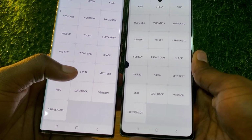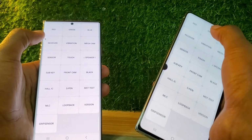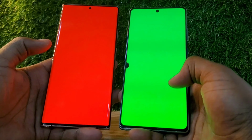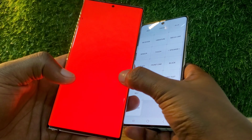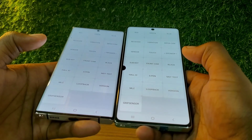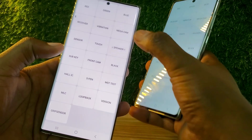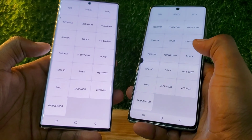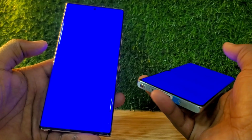You can find some phones that have 5G and others that have 4G. That's how you get some differences, but all are performing very well. The Samsung Galaxy Note 20 has 5G, with 128 GB and 256 GB options.